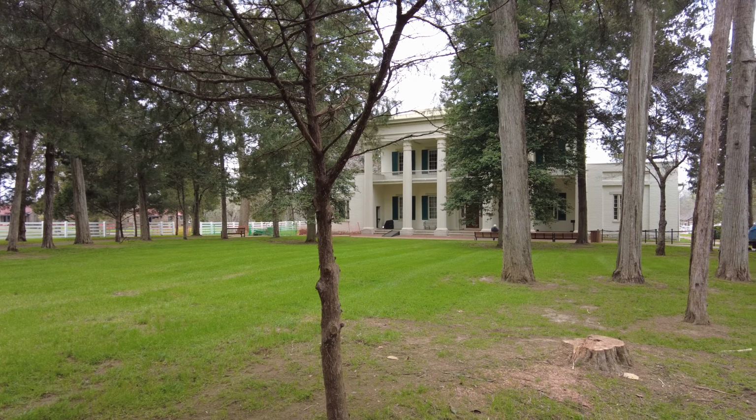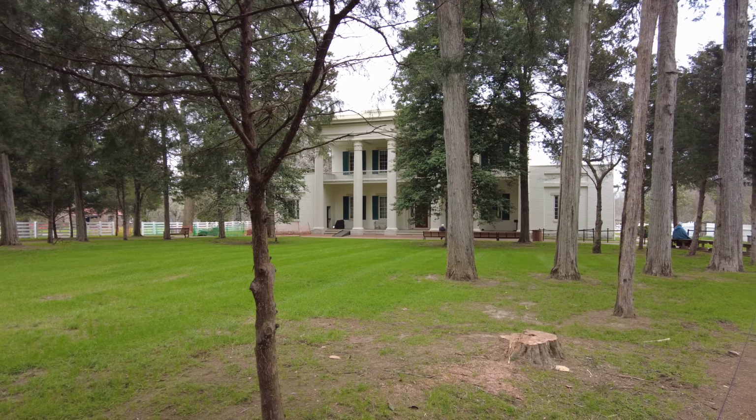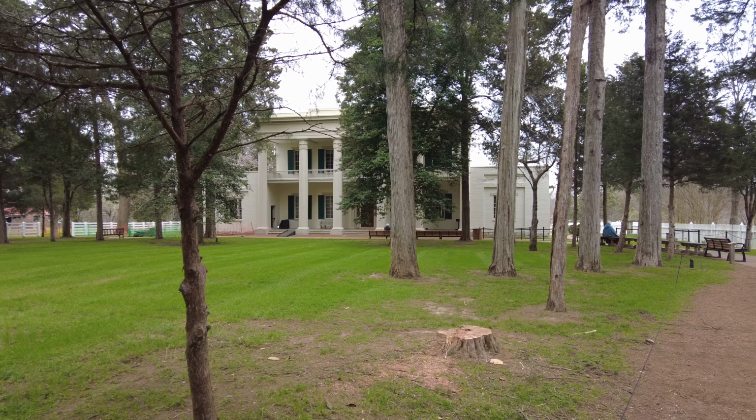Welcome to the Hermitage, the home of Andrew Jackson, President of the United States, war hero, a really interesting character. So let's go explore the grounds and see what we can learn. Here's the front entrance to the Hermitage, where you catch your tour to go through the house.